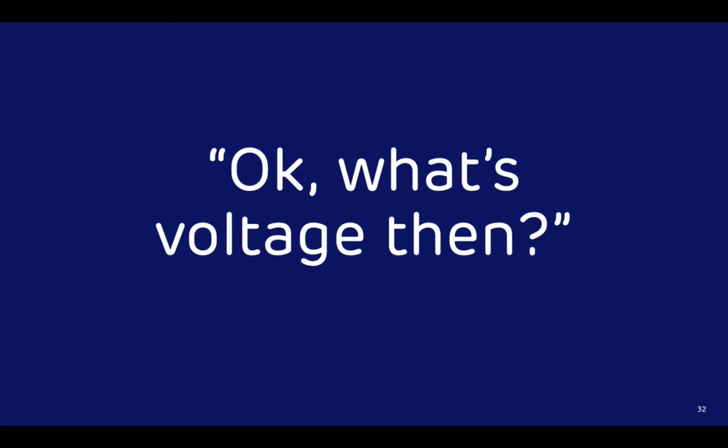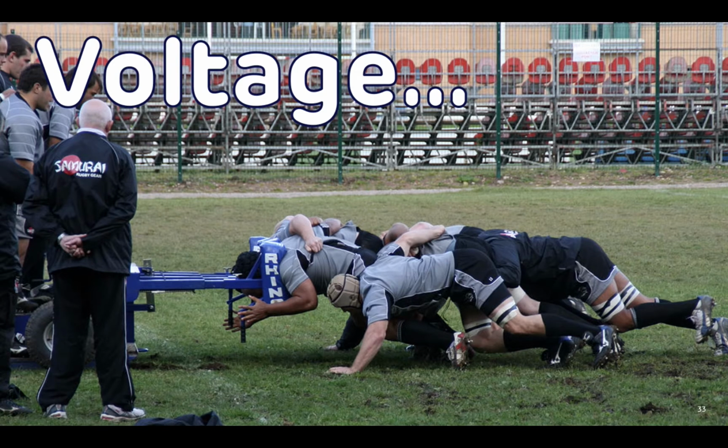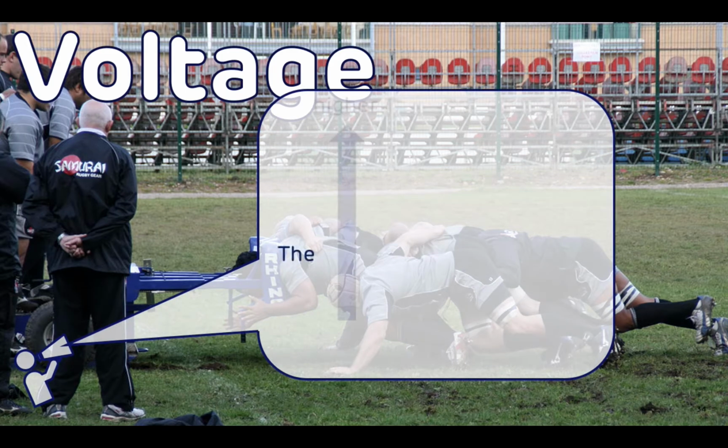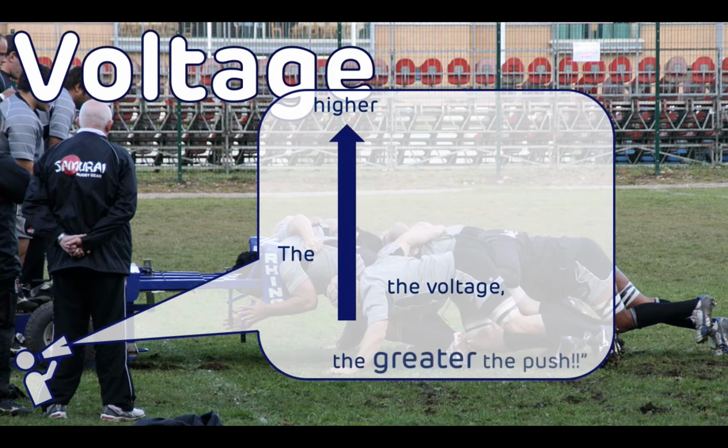Okay, what's voltage then? Good question. To be of use to us, we need to get the electricity to move from where it's generated to where it's being used. Think of it as needing a push. Voltage is a measure of the amount of push that is given to electricity to make it move. And to put it simply, the higher the voltage, the greater the push.